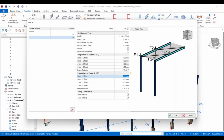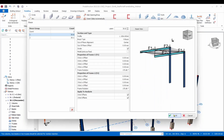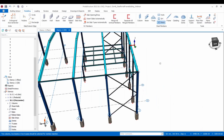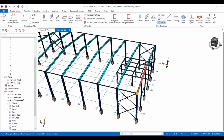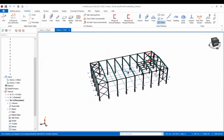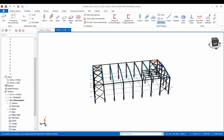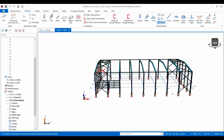I may not have time to start explaining all of this, but there are a lot of resources on ProtaSoftware's YouTube page. And if you have a valid license, you also have access to some of this. So I also want to put 1, 2, 3, 1, 2, 3. Let me put here.